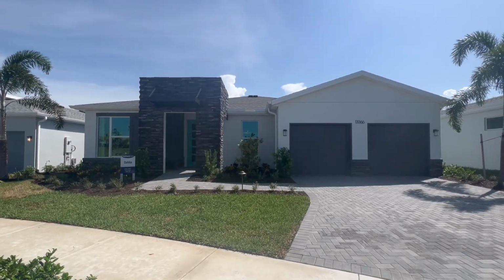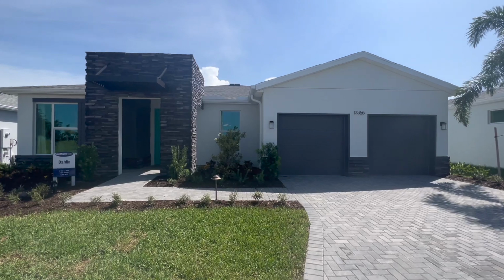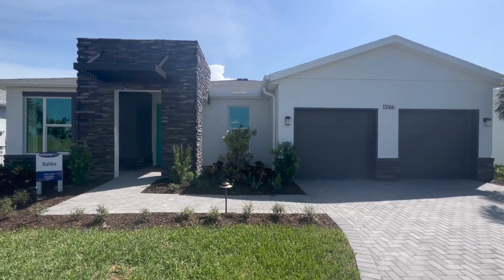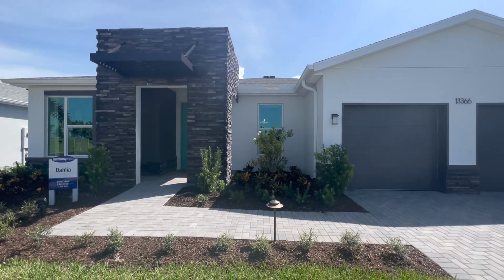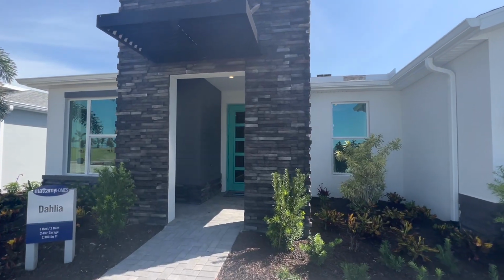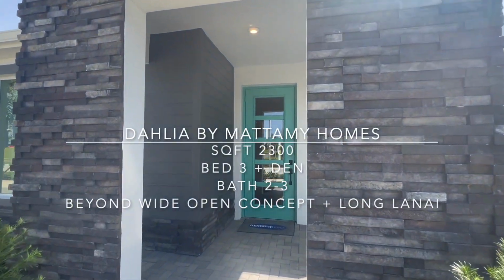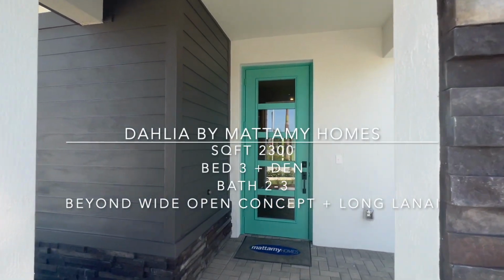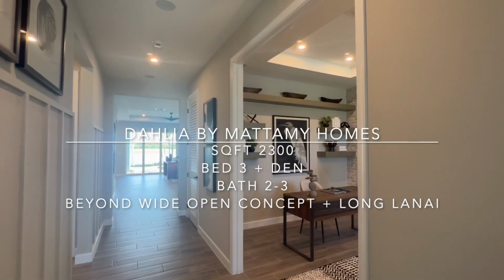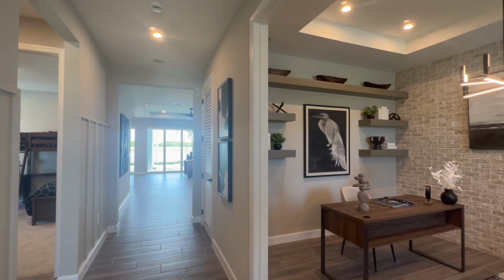So here we have the Dahlia model, and it is the ideal layout if you want a wide open concept home that has plenty of space, but you don't need a lot of bedrooms. This home will give you 2,300 square feet under air, 3 bedrooms and a den up front, 2 bathrooms standard with the option for a third cabana bath in place of the wine room, and a 2-car garage with the option for a third split side load with extra space for storage.